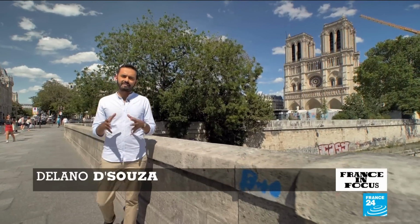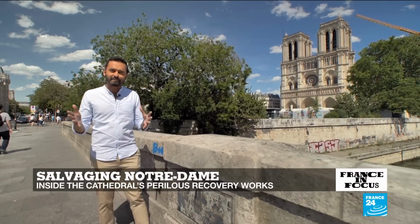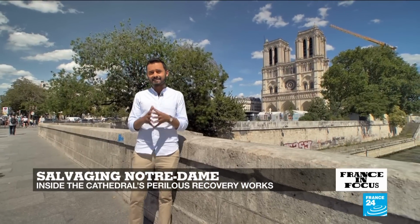This week we'll be delving into the reconstruction effort at Paris's Notre-Dame Cathedral. Who can forget the moment the spire collapsed in April 2019? Now it will be rebuilt in an identical fashion.